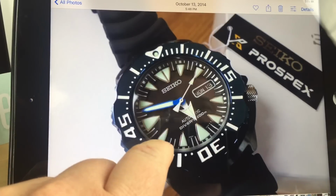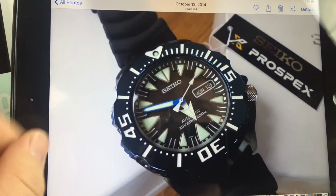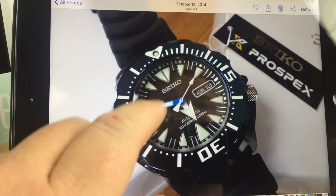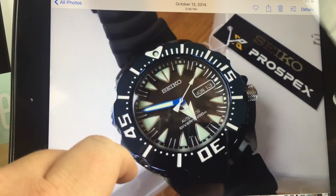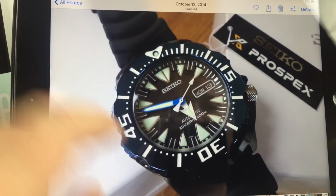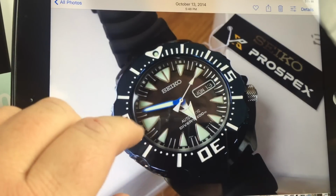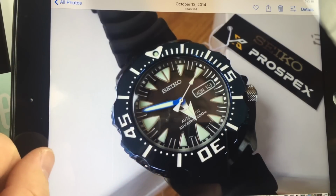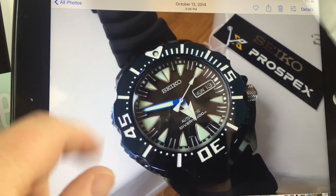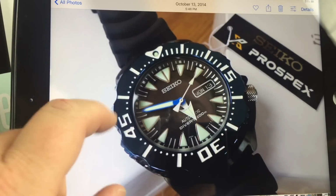So the SRP 581, my advice, buy one. Don't buy it as an investment. Buy it because it's cool and it's one of the best values in a monster. And then wear it. It doesn't come on a bracelet, and the monster rubber kind of sucks. So plan on getting a strap. Strap Code makes good black bracelets, or you can find a black monster bracelet.